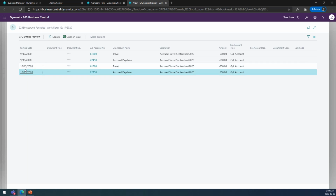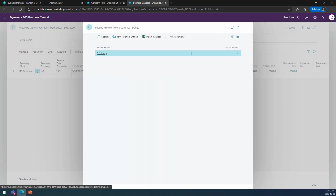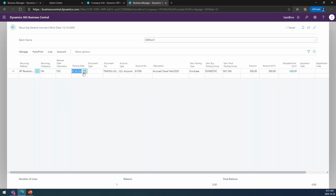You may now say, okay, what's the purpose then? Why would I do that? Maybe you want to put something in and you want to reverse it 1 or 2 months later, or at the end of the year, or something else. Or, and that's a common request that I got, you want to be able to post something on, let's say, the 15th of September, but you want to have it reversed on the 1st of the next month, no matter what date I'm using here.